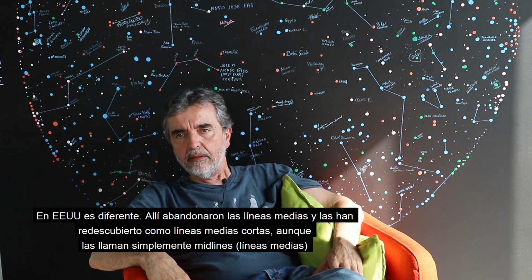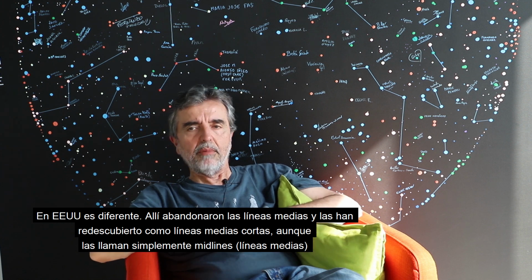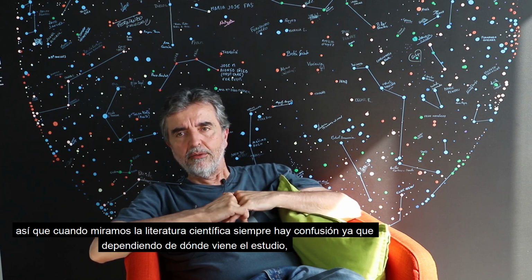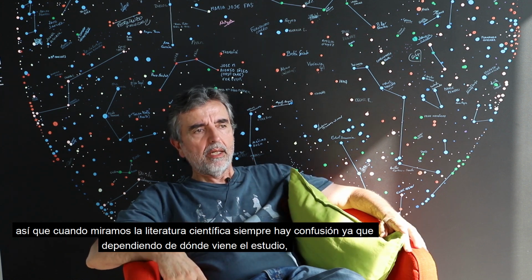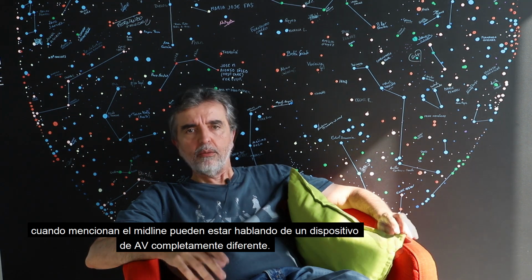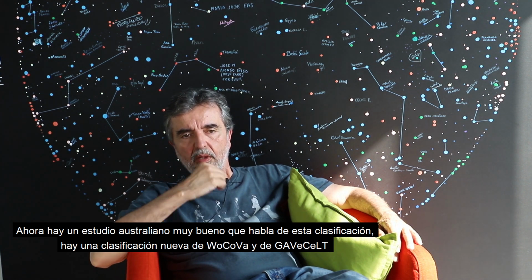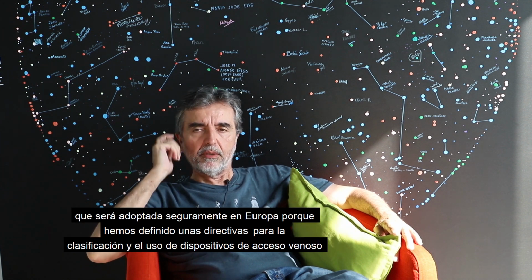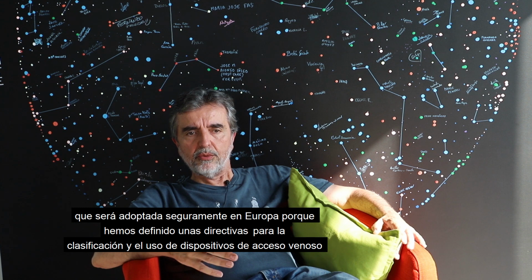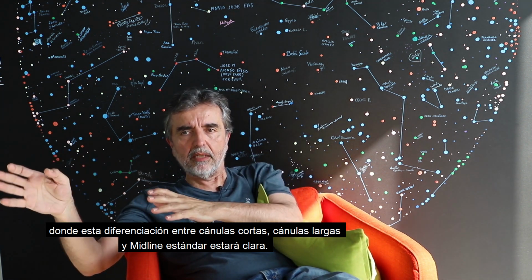And in USA it is different. In USA, they abandoned the midline and they have rediscovered the midline as a short midline, but they call it midline with no short, so that if you look at the literature, there is always great confusion because depending on where the paper comes from, when they say midline, it might be indicating completely different vascular access devices. Now there is a very nice paper from Australia which deals with this classification. There is a new classification by WoCoVA, by GAVeCeLT, which will be adopted, I think, also in Europe, because we are working on these guidelines for the classification and for the use of peripheral access devices, where this differentiation between short cannulas, long cannulas, and standard midlines will be clear.